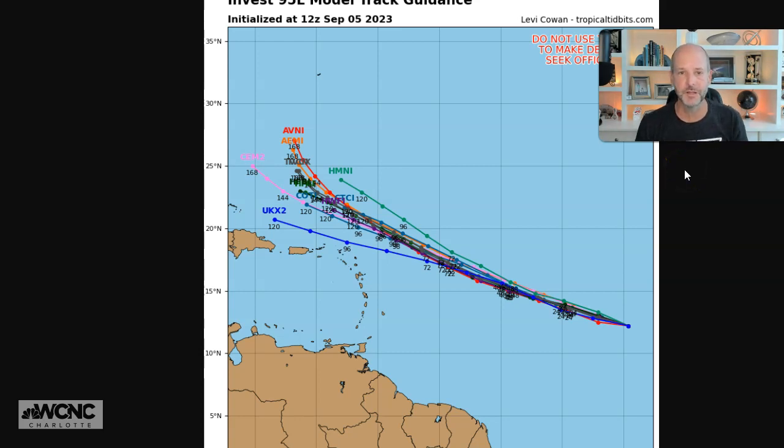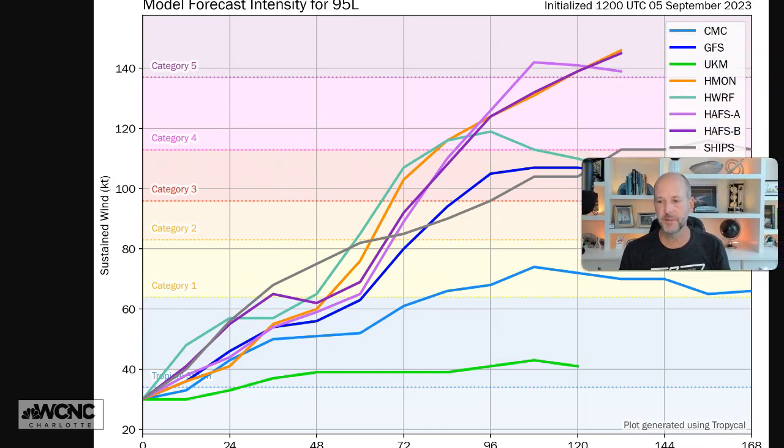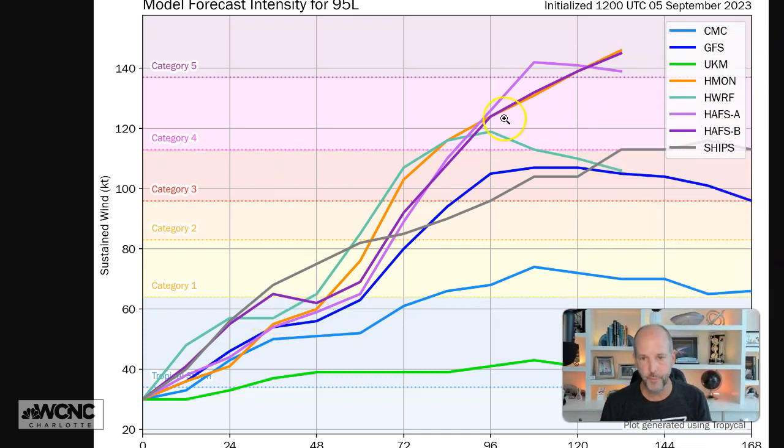Let's show you some of the model tracks. So this was the morning runs, the 12Z runs, all pretty consistent, showing it somewhere north of the islands there in about, like I said, 7 to 8 days. Let's look at the intensity guidance. This is probably the biggest concern: we're getting pretty consistent guidance, not only for where it's going, but that it's going to be a really strong hurricane.